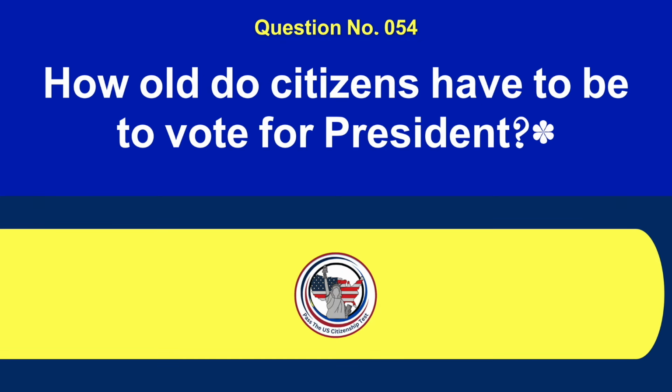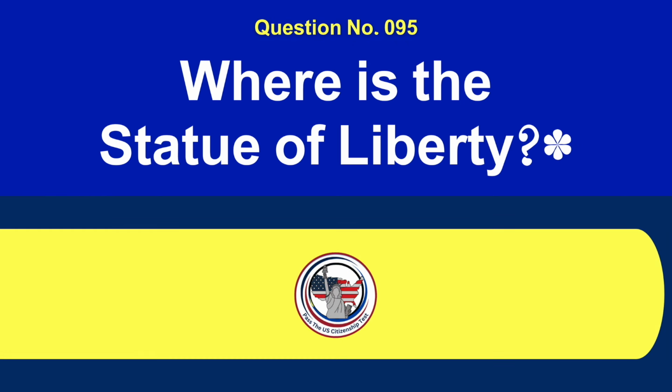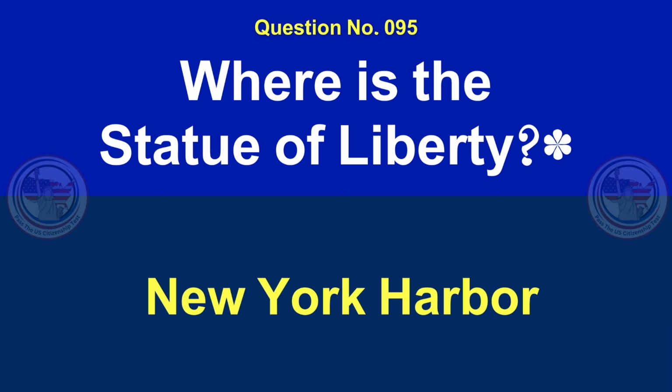How old do citizens have to be to vote for president? 18 and older. Where is the Statue of Liberty? New York Harbor.